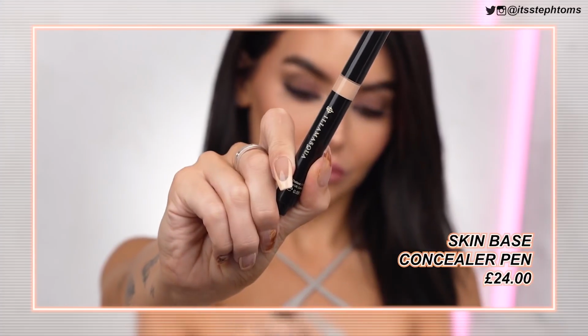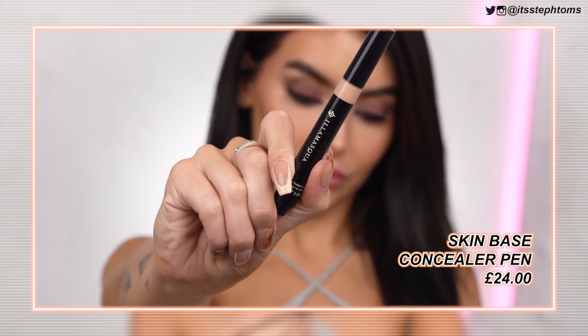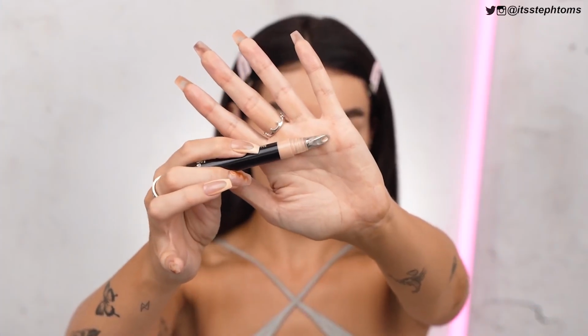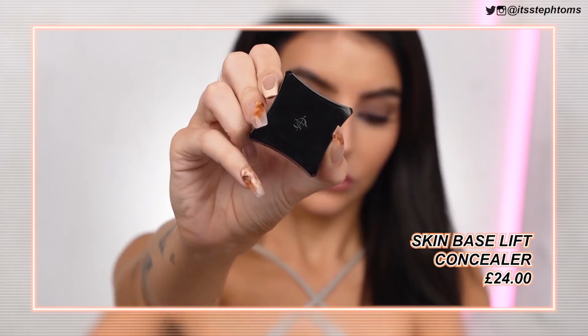So now I have two different concealers. One of them I've not tried before. This is the Skin Base Lift. It's a brightening concealer. And then this one here, which I actually completely forgot about, but this is actually really nice. It's called the Skin Base Concealer Pen. And it's really cool because it's got a metal applicator, so it's really cooling on the eyes. First of all, though, I'm gonna go in with the Skin Base Lift.